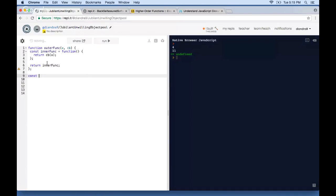So that means that if I go ahead and call outerFunction, and let's say my x is 5, and my callback is just console.log, what is this result going to be? Well, this result is going to be a function because we're returning this variable, and this variable is a function. So if I call result, let me clarify that a little, resultFunction. And I notice that innerFunction doesn't take in any arguments, so I can just go ahead and call it. Whoa, that's crazy.